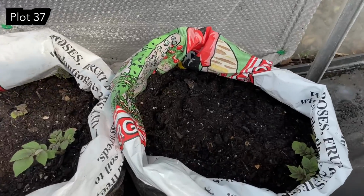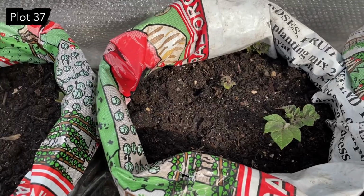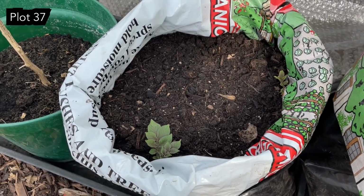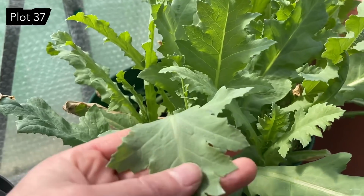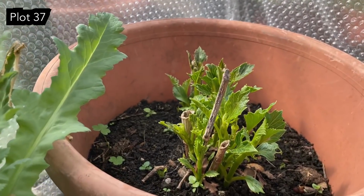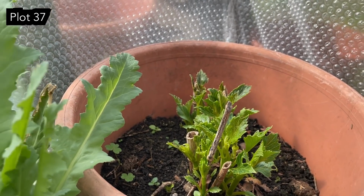We've got some potatoes in here as well. These are all Red Duke of York, so we're hoping for a really early harvest on them. And then on the other side, we've still got those self-seeded poppies that I haven't managed to turf out yet. I've got to find a patch to put them. And then one of the dahlias has managed to sneak in here for an early start. This is the yellow cactus head type one.